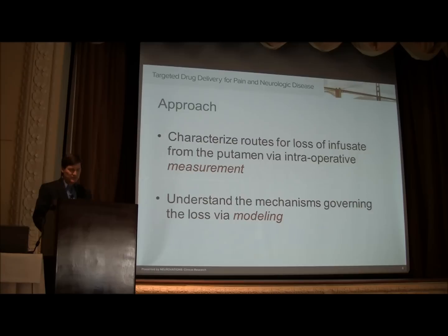And then second, using this data, we construct mathematical models and implement them in software simulations that attempt to describe the observations. So this allows us to test and refine assumptions about the underlying mechanisms for our observed distributions. Valid models should ultimately lead to optimized infusion protocols and devices. So that's our hope. We can improve planning of infusions. We can improve the devices that are used for infusions using this knowledge.